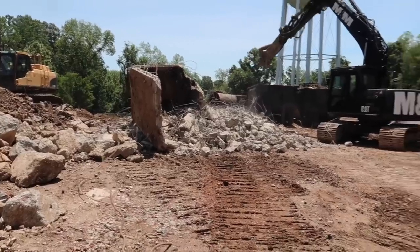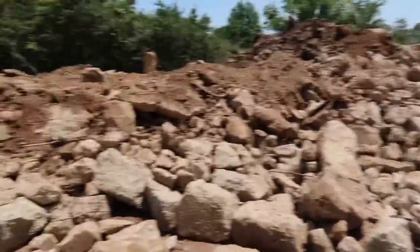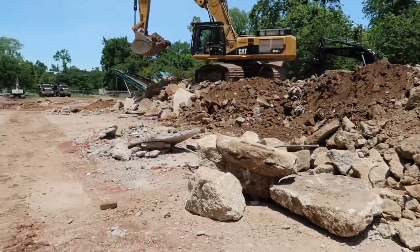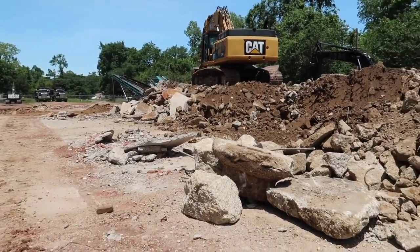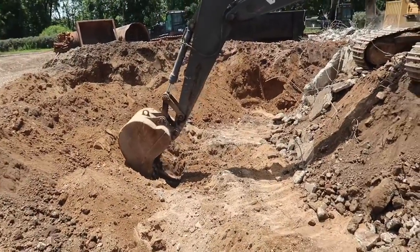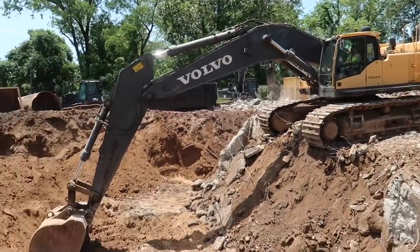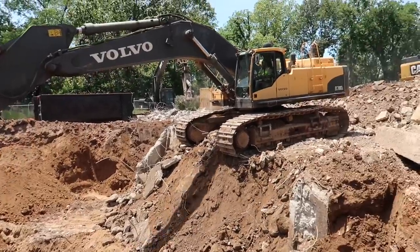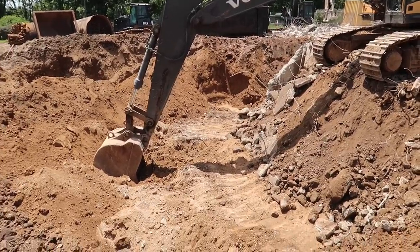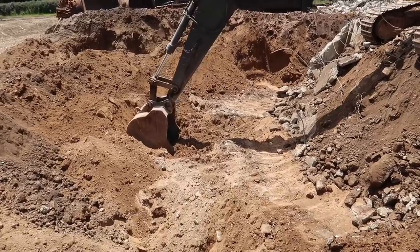Got the 120 right there, 700 he's digging, and 345 transfer, and they're gonna start the crusher up here in a little bit, I believe. It's moving. There it goes.